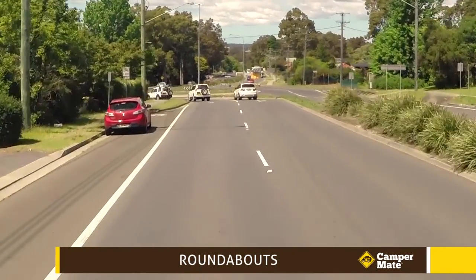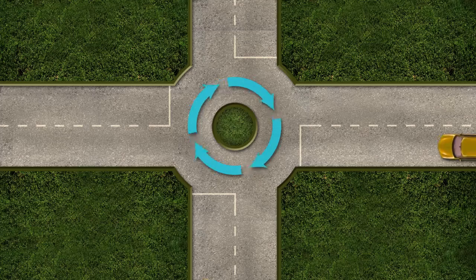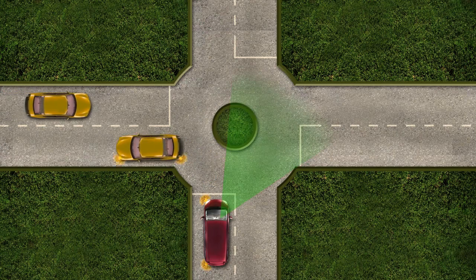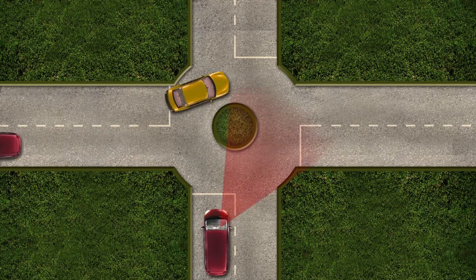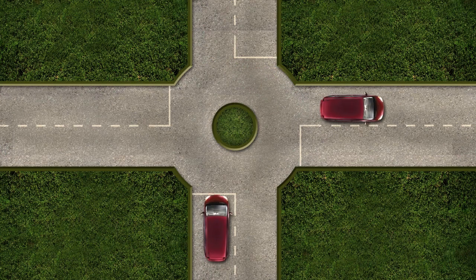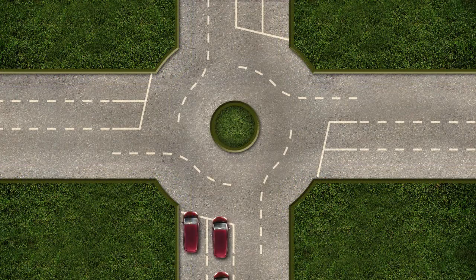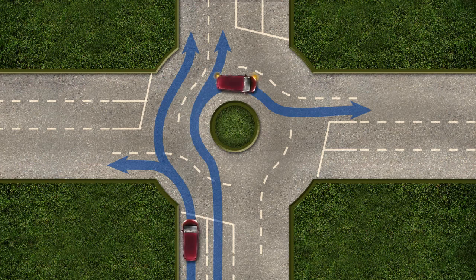Since all the traffic moves in a circle, you need to check to your right to determine when it is safe to proceed. When turning left, indicate left and turn as you would at a normal intersection. If you are turning right, indicate right as you enter the roundabout clockwise, then indicate left as you prepare to exit. If you are going straight, only indicate when you are about to exit. In the case of 2-lane roundabouts, both lanes can often go straight, but you'll need to be in the right lane if you are turning right, or in the left lane if you are turning left.